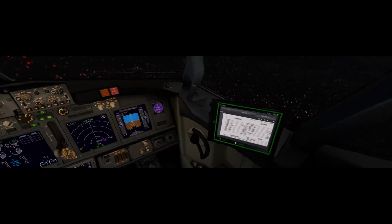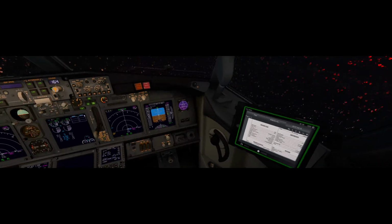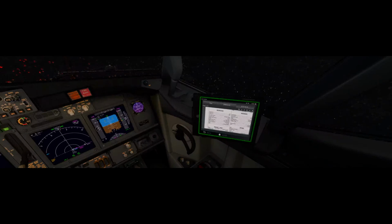Before taxi checklist, generators on, probe heat is on, NTIs, we have engine NTIs on, air conditioning and pressurization packs auto, isolation valve auto, engine start switches continuous, recall checked, engine start levers idle detent, flight controls checked, ground equipment clear, flaps 5 plane, 5 green lights, and APU is off. Before taxi checklist is completed.